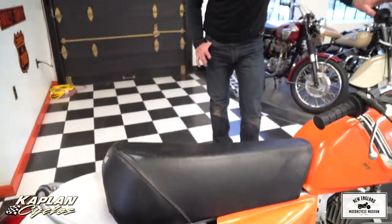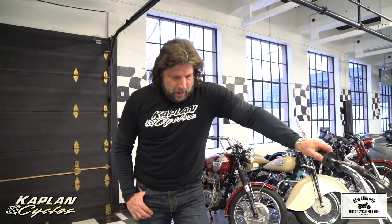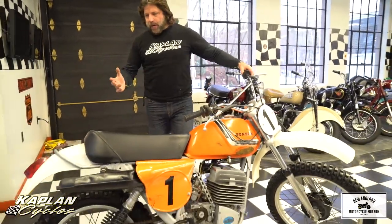Engine looks to be in great shape, doesn't appear to be leaking oil anywhere, and it runs good, so very solid survivor. If you have any questions, give us a call, 860-454-7024. We checked the NADA value.